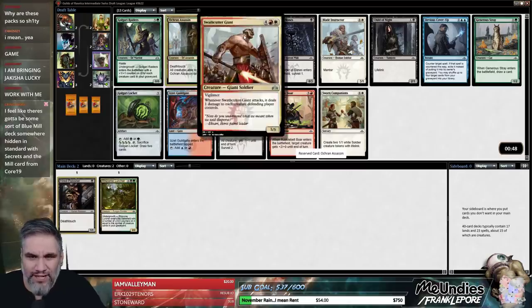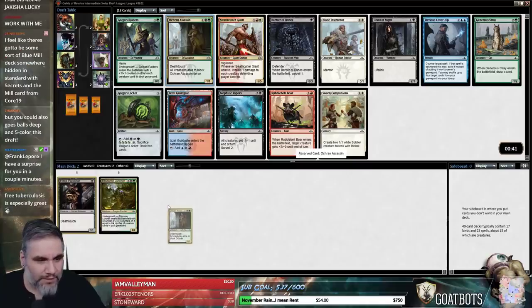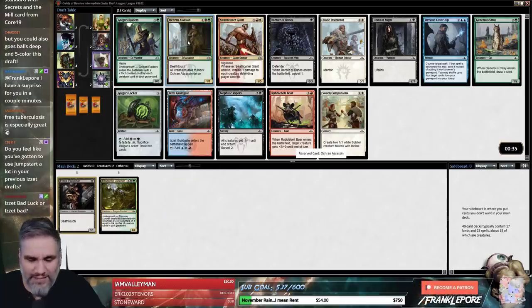Another Swathcutter Giant, which is an interesting creature because you don't really want many 6-drops in your Boros deck. I feel like there's got to be some sort of blue mill deck somewhere hidden in Standard with Secrets of the Mill. Yeah, I agree with you. But I feel like that's also true of all Standard formats. I think all Standard formats have 3 or 4 mill cards in them, right?